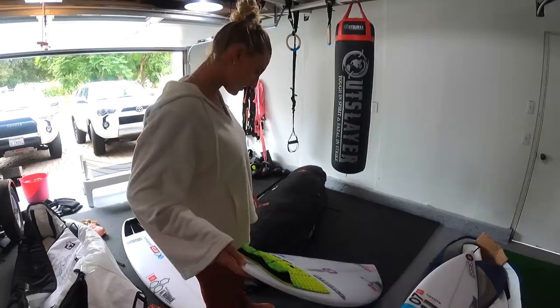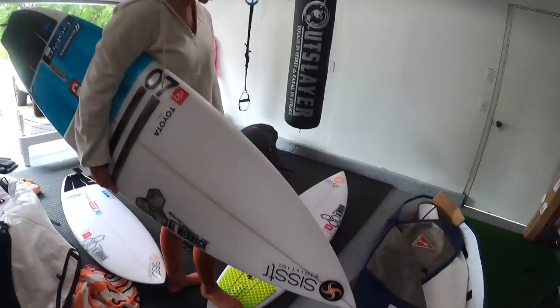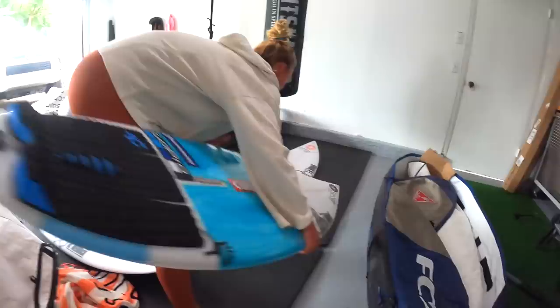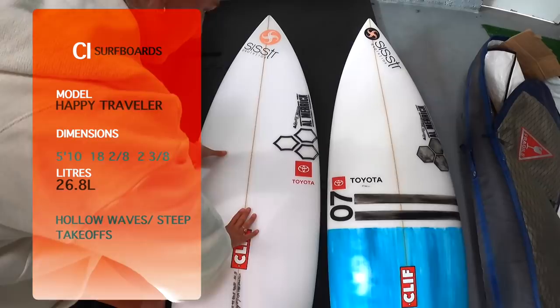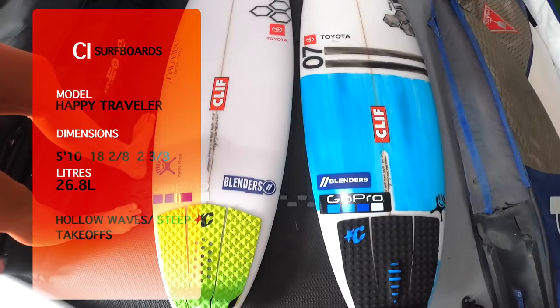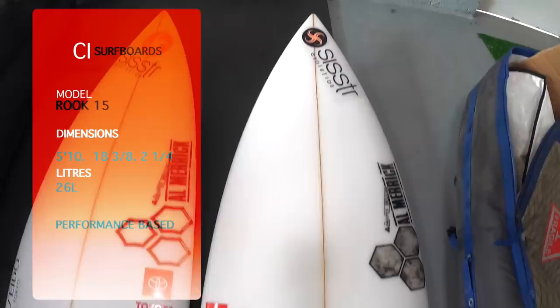The weight distribution on this board is way different than my normal board. This is like a normal 5'10" that I would ride whenever I need a 5'10", versus this board, which is a 5'10". But if you put them side by side, you can see, well, you might not be able to see in that video, but pretty much all the foam in the board is from halfway forward. That's where all the volume in the board is. And then this just comes in really tight. So you have really good entry speed and good paddle power, and it gets you down the face of the wave fast. My normal board has the volume spread out throughout the entire surfboard. It's not so much all forward.